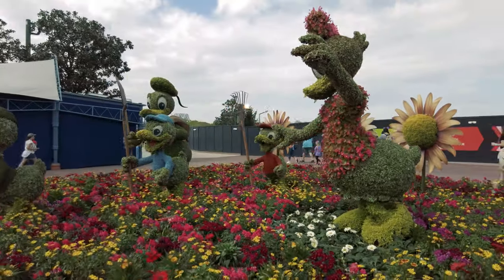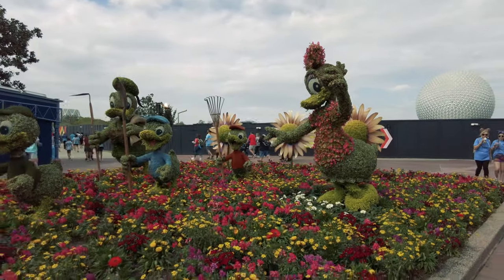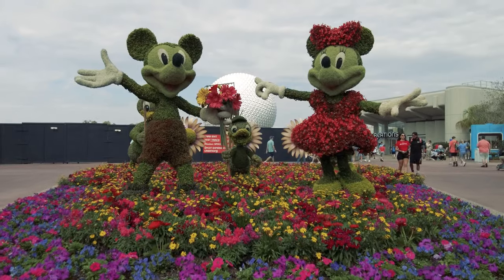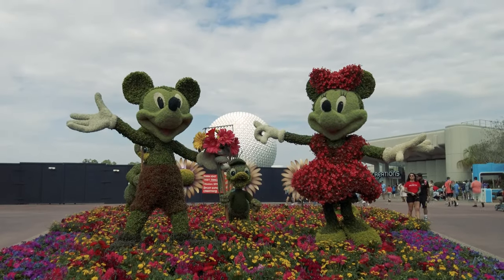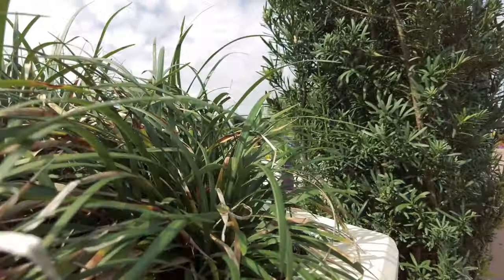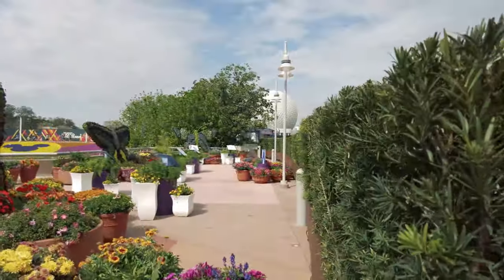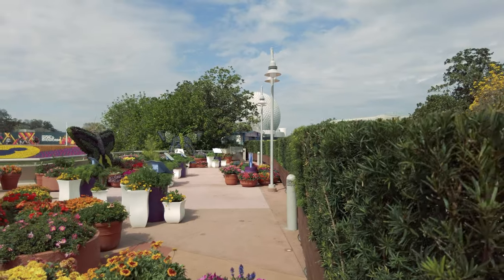And in one of the favorite spots of the whole festival for photos by the Disney Pass people, you got Huey, Dewey, and Louie hanging out with Donald and Daisy, with Mickey and Minnie leading the charge. If you're into butterflies, you're in luck this year, because behind these topiary walls are a bunch of really cool butterfly photo opportunities.